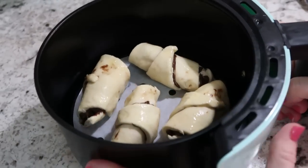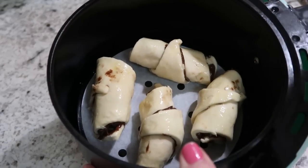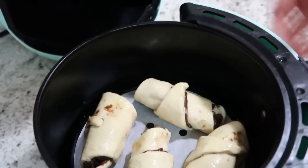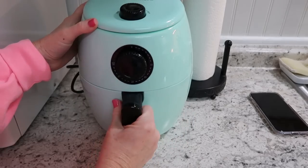Okay, it does say spray the bottom of the air fryer basket. I did not, but I do have parchment paper, so hopefully I'm okay. And it says to cook it at 360 for 8 minutes.